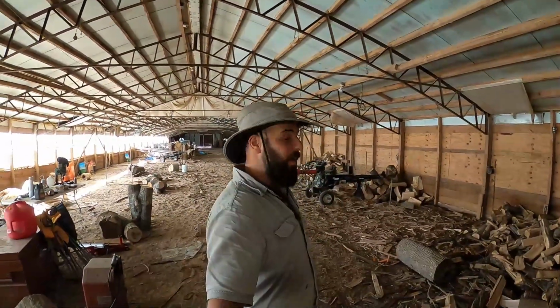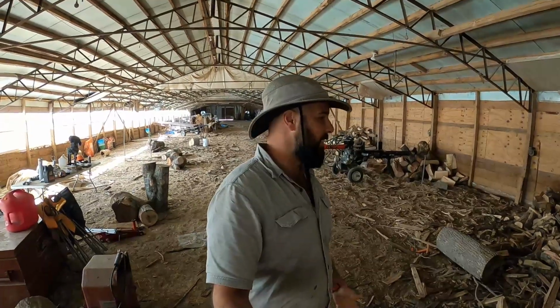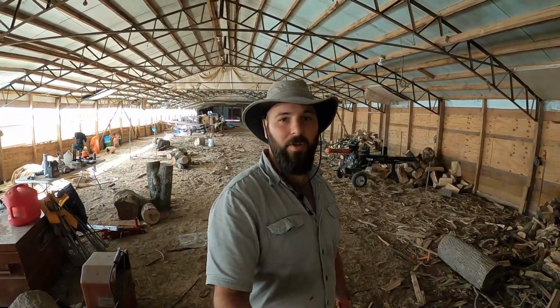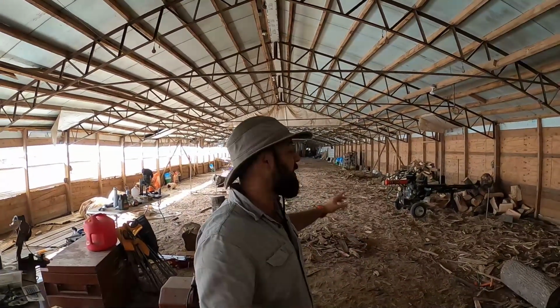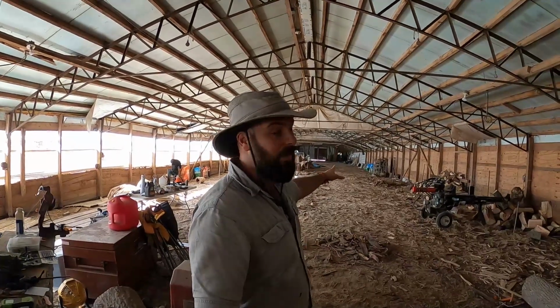Now, the other side of this barn, I have a small firewood business that I run. And then I do some carpentry and some arts and crafts kind of stuff out of here as well. Ideally, what I really want to do with this side of the barn is close it all in and make some type of a venue here.